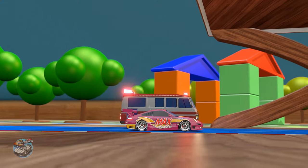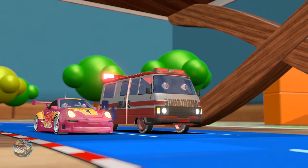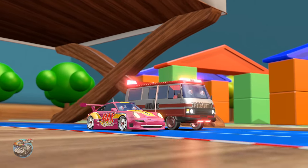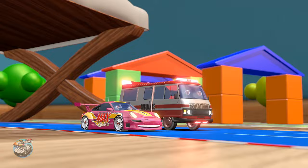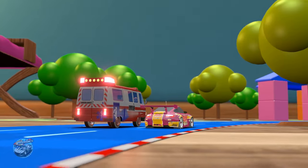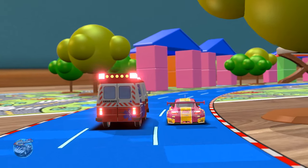The people in the ambulance are here to help, here to help, here to help. The people in the ambulance are here to help every single day. What does this do?